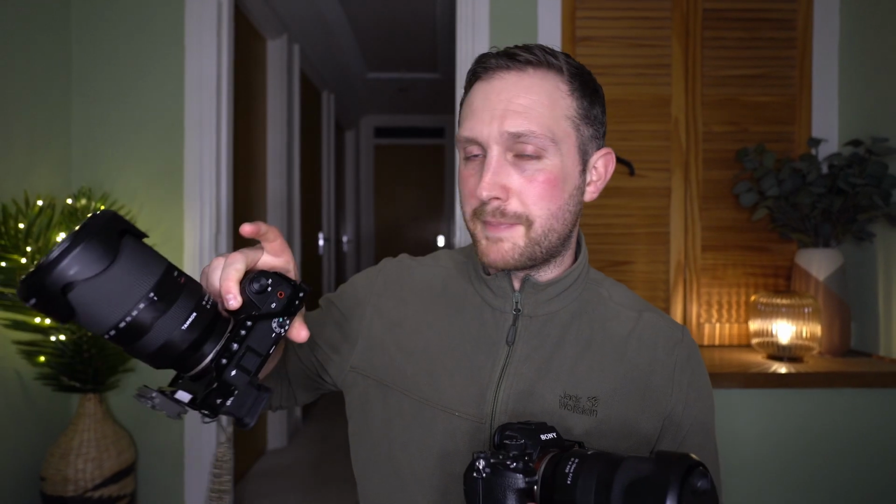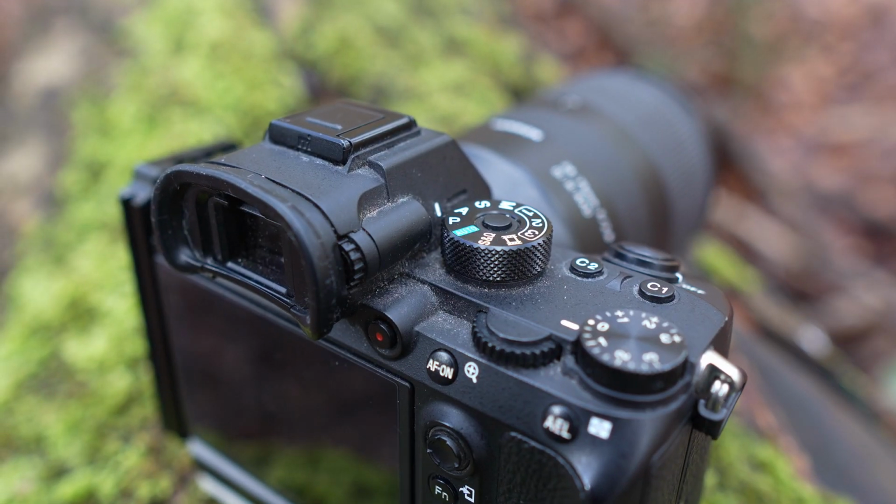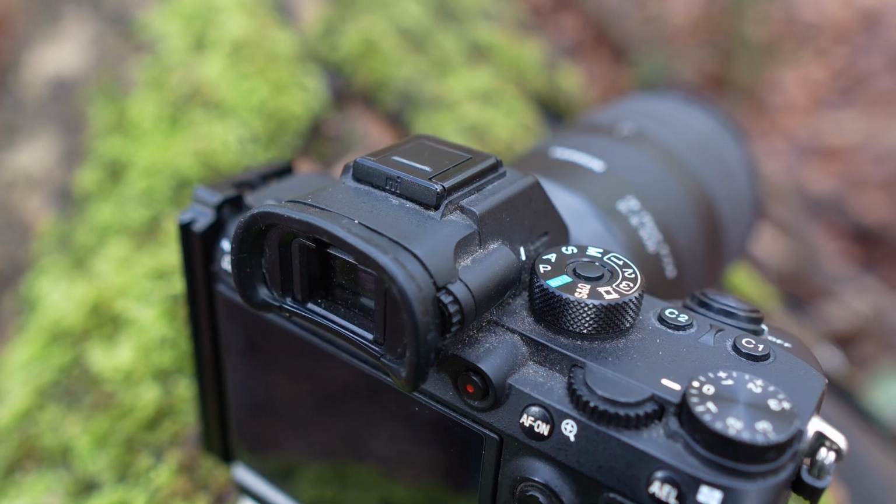So actually, here is the A7R III. I just love the way it feels in the hand. This is great as well, the A6700. They have improved the battery grip on this, so the ergonomics are a lot better than they used to be with the A6000 line. But the A7R III, I still prefer that body. It's a little bit bigger and chunkier, and it feels better in the hand.